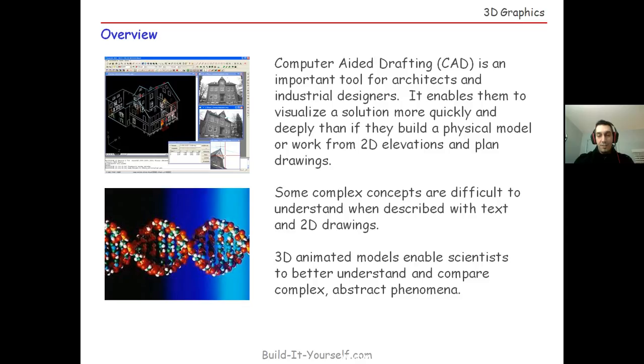Computer-aided drafting is used by architects and industrial designers to make visualizations of buildings, structures, and products before they're built. And advanced 3D software can actually test the structural integrity of different materials, so it can save a lot of money by visualizing a product before you manufacture it.